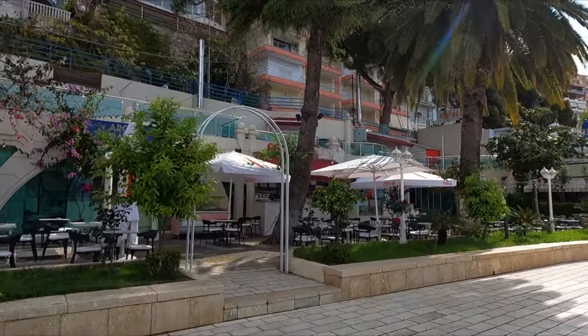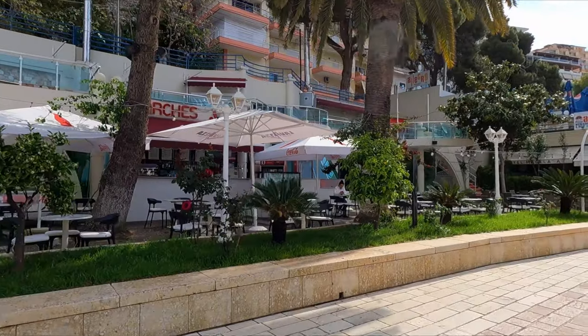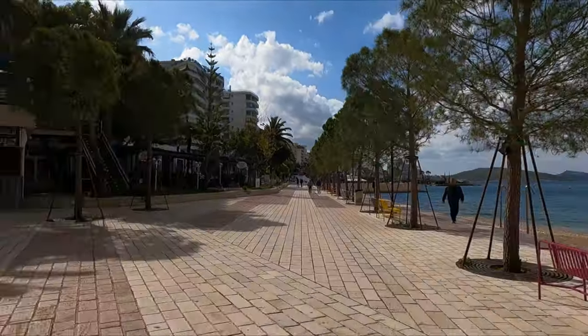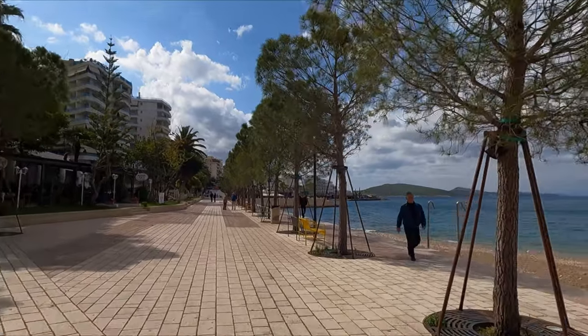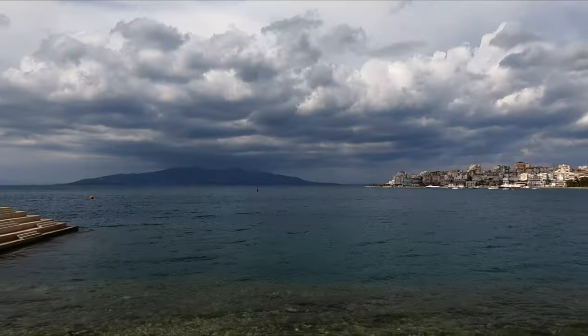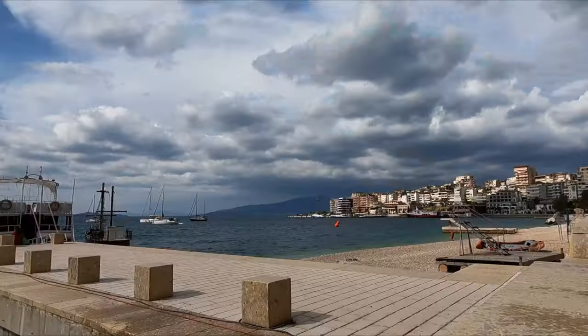And down here you can find a lot of different restaurants. They have a lot of ice cream everywhere. I think it's because of the Italian influence. Also in general there's a lot of Italian influence in Albania. And here you can see Corfu.